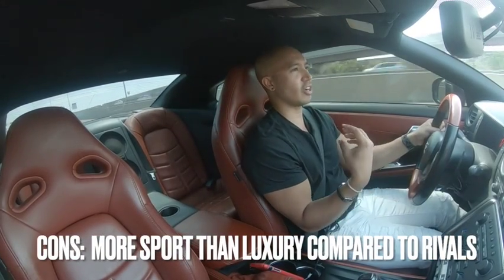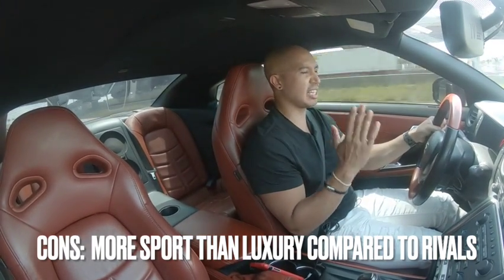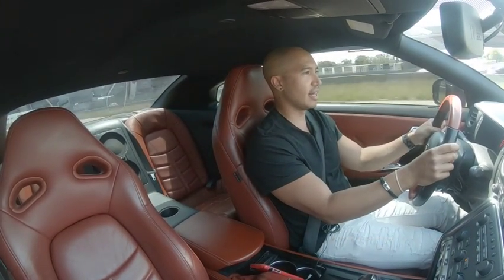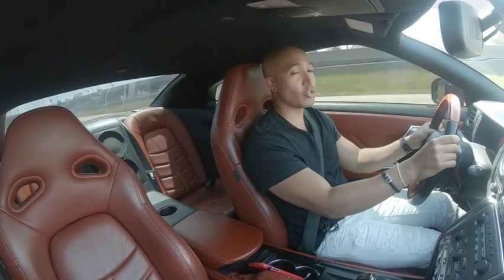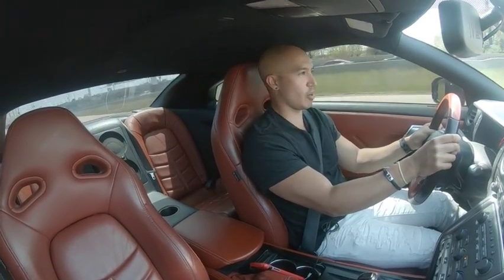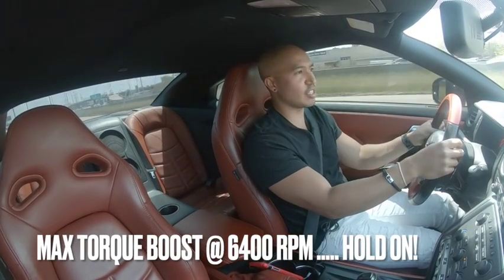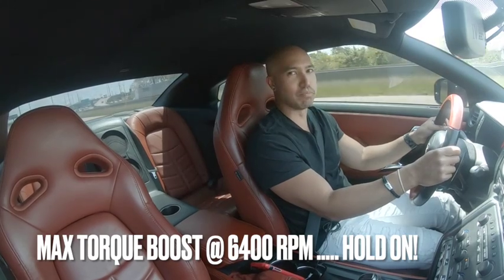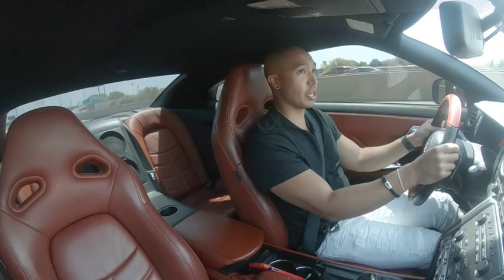I feel like this car kind of lacks the luxury, tastefulness, classy looks and elegant lines, but it substitutes that with blistering performance. In a straight line, this thing is a rocket ship. After those turbos spool up, you hit that 6,400 RPM red line where you're boosted into outer space. That's where this car is really something special.